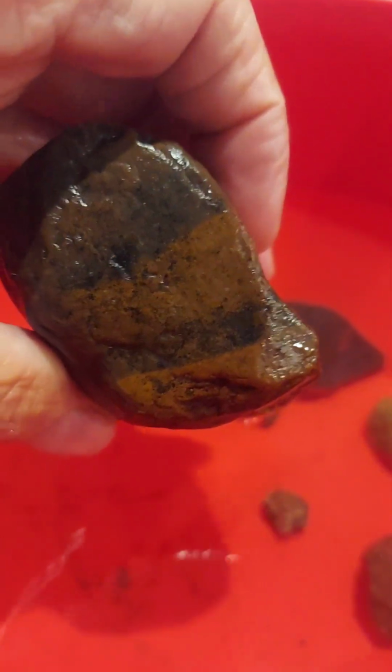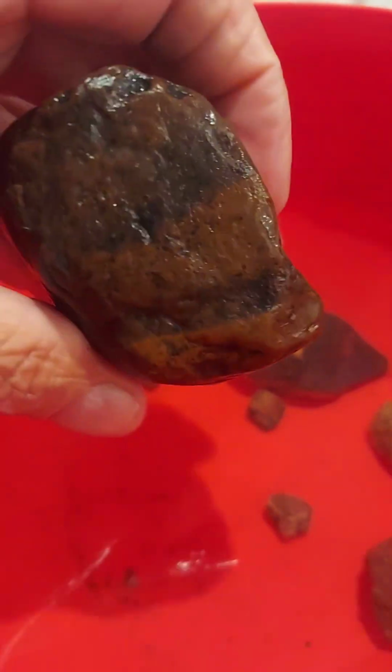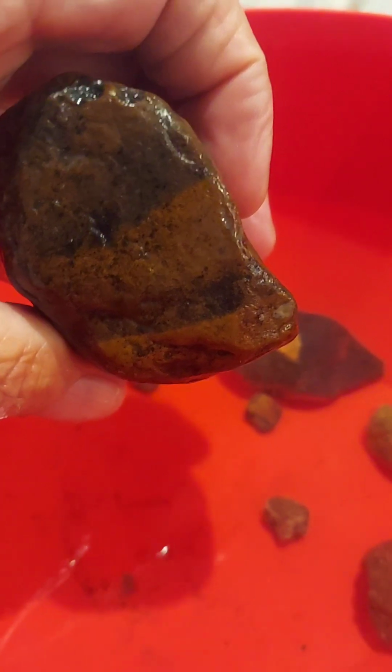I've never seen an agate like that mixed in with a banded iron formation like this. It's pretty neat, actually. Like I said, when I found it, I thought it was banded iron. That's how it looked when I picked it up. Thinking, oh, it looks like a nice little piece of iron formation, and wow, what a surprise.